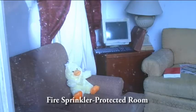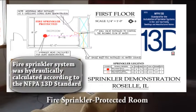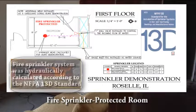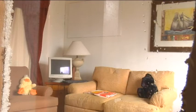Fortunately, we were able to acquire this structure. This is a home that's earmarked for demolition, and the homeowner was fortunate to donate it to us so that we could come in. What we did today is we had a simulation of a sprinkled room that's protected according to NFPA 13D. One was sprinkled, one was non-sprinkled. And the two fires simulated what a room would look like with the sprinkler activating and suppressing the fire immediately.